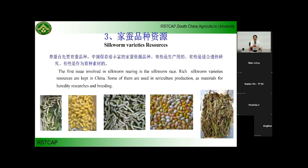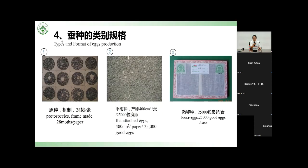This picture is colorful. Many places like to rear the silkworm, the white resin. The primitive is red. There are different species, more than 1,000. In our university, more than 100 types. Types and formats and egg production.